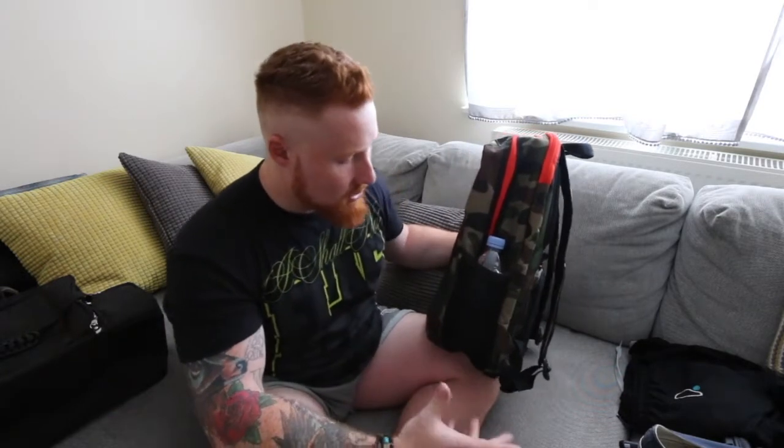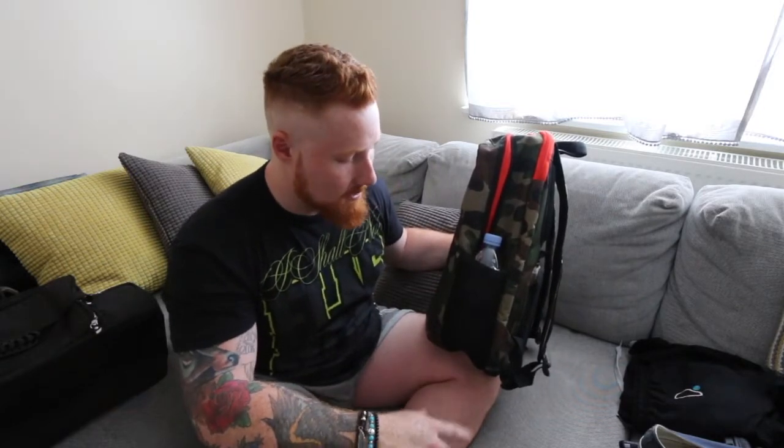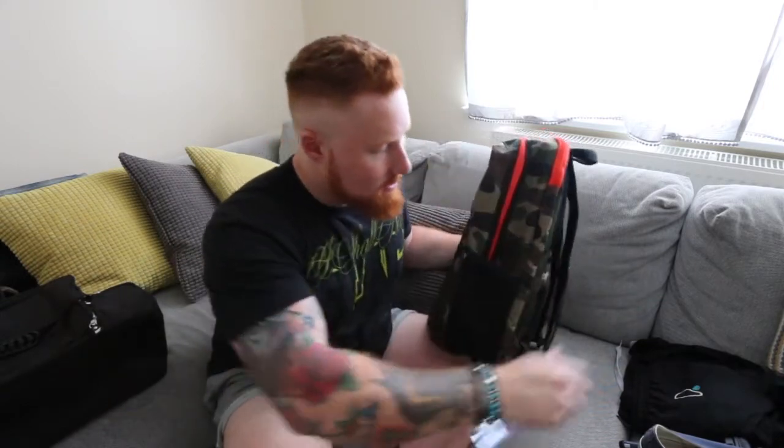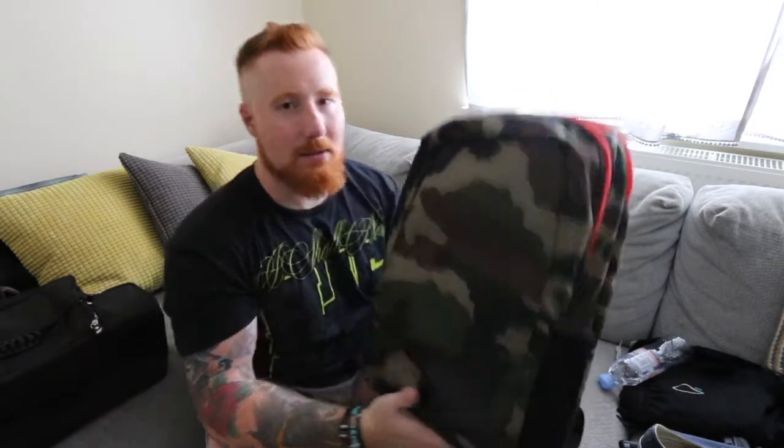A quick go-to, grab a drink, especially if I'm out walking somewhere or whatever I decide to do. I can quickly grab a drink and I know that it's not going to fall out. You know, they've made it taller as well, which is so, so good. So yeah, I love this bag. Absolutely love it. I'm going to put it to so much good use this year, especially.